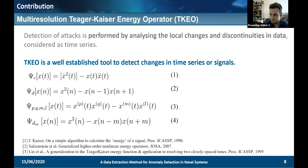Now let's talk about the analysis. We propose a new detection strategy of these discontinuities based on the multi-resolution Teager-Kaiser energy operator, which is a quadratic and derivative filter. So here is the point. Detection of attack is performed by analyzing the local changes and discontinuities in data considered as time series. So the TKEO, the Teager-Kaiser energy operator, is a well-established tool to detect changes in time series or signals. And this operator has found many applications in signal processing and image analysis. And concurrently, the TKEO is an energy estimator from an oscillatory system point of view.